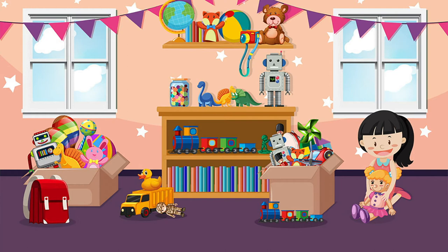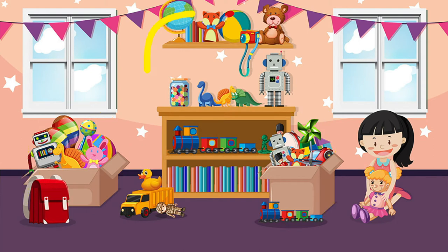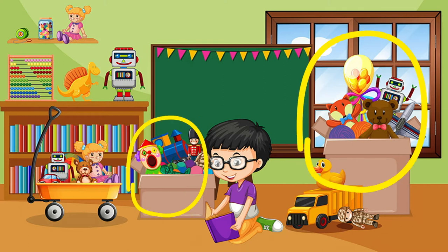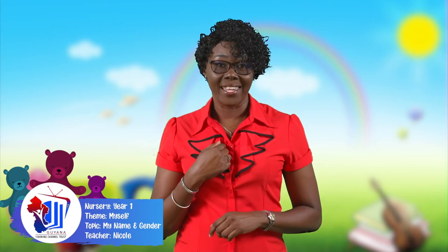Look at this picture scene. What do you see? There is a girl playing with her doll in her room. She also has two boxes of toys on the floor and some on the shelf. Oh, wow! The boy is reading a storybook. Look! He has boxes of toys as well. They both look very happy. Do you think the children have names? Yes, they have names just like you and I.